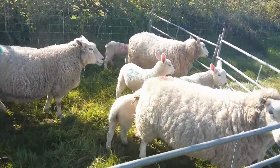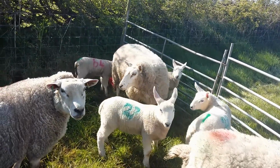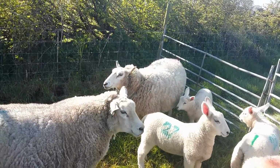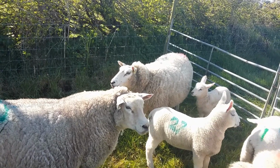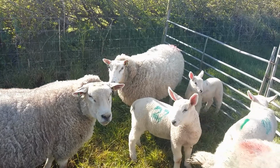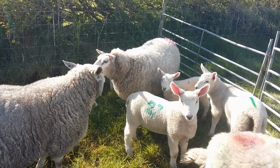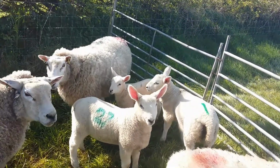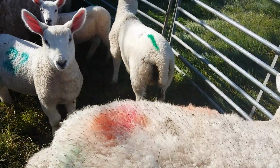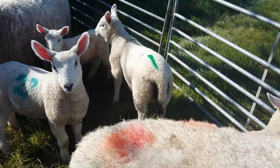So this is our little capture pen, and today we're sorting out a few problems. This girl over here at the back, the sheep, behind that 27, that's the one that had mastitis that I was doing the other day, and we tubed her and I give her an injection, and she's as right as rain. So I was just bringing her in to check her udder's soft again. And then this big lamb here with a dirty bum, he had to get a dose, so that's him.